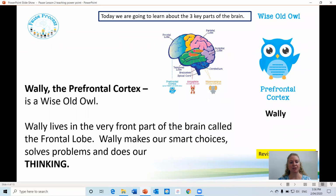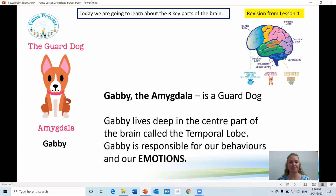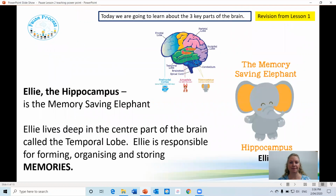Wally, the prefrontal cortex, is the wise old owl. Wally lives in the very front part of the brain called the frontal lobe. Wally makes our smart choices, solves problems and does our thinking. Gabby, the amygdala, is the guard dog. Gabby lives deep in the center part of the brain called the temporal lobe. Gabby is responsible for behaviors and our emotions.